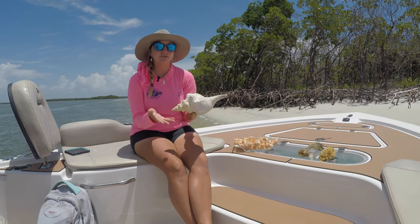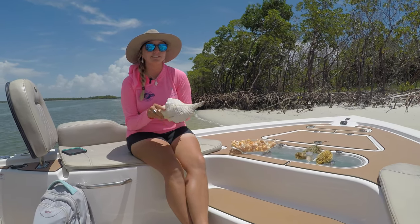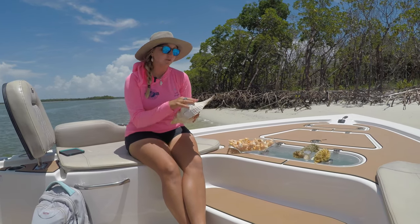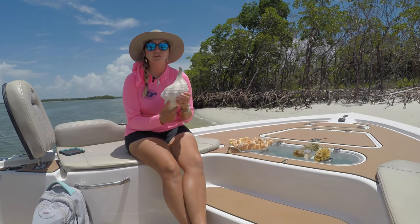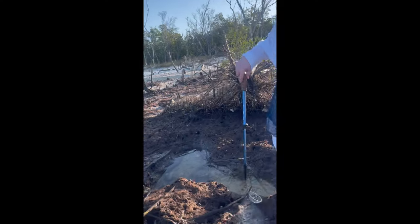When you find it naturally, you'll find it out in the water covered in barnacles, probably some algae, because these guys live out there for 20 or so years. Now, there's also a brown coating on it called a periostracum. It's basically like a skin, and once you clean that off, you can get to this really beautiful underside here. Now, here's some videos of some of our guests that have found them.